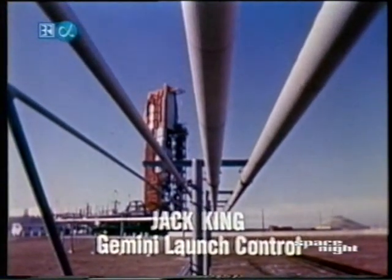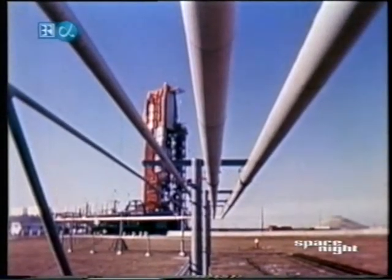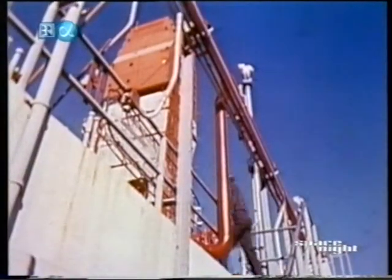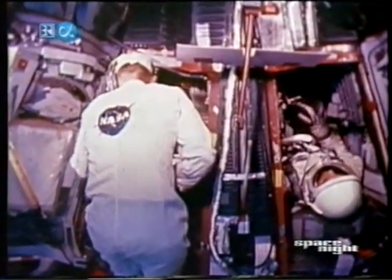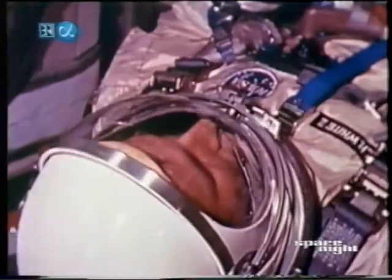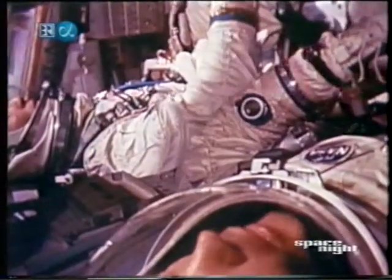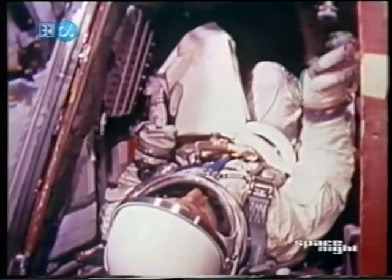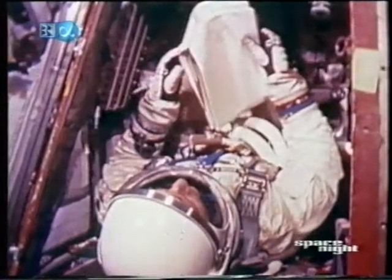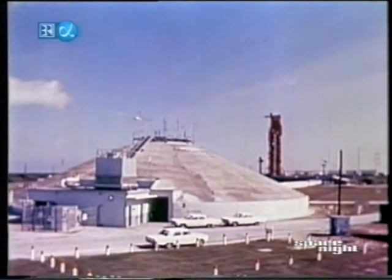We loaded the propellants aboard the Titan II launch vehicle starting about 10 p.m. last evening. This operation took a little less than 4 hours. In the White Room at Launch Complex 19, astronauts Edward White and Mike Collins, the backup pilots for the Gemini 7 mission, are in the spacecraft checking out various systems. Early this afternoon, they will be ready to report to the prime pilots, Frank Borman and Jim Lovell, on the status of the Gemini 7 spacecraft.